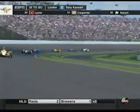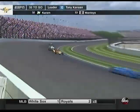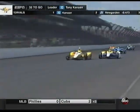It was the 100th anniversary race. J.R. Hildebrand came within a turn of winning. Now he has his turn up front in the 100th running. But Tony Kanaan got around him, so too now does Josef Newgarden. There are just 32 laps and Tony Kanaan in command. He's got the lap cars in front of him. Looks like he's down the front straightaway with the lead.